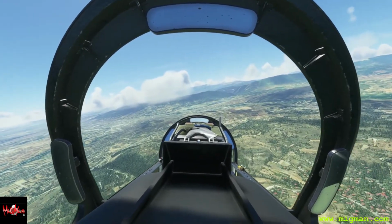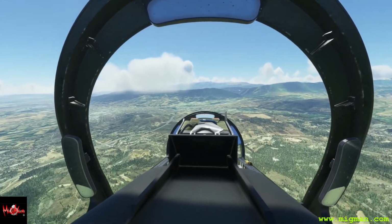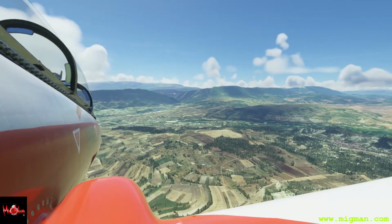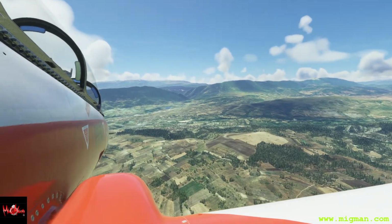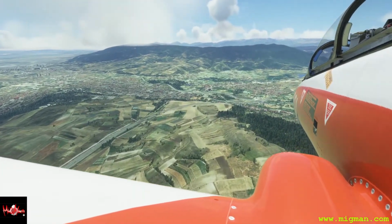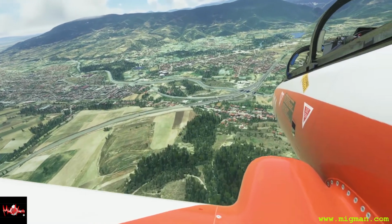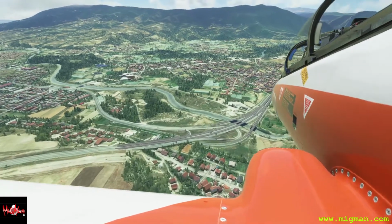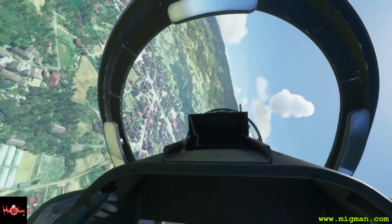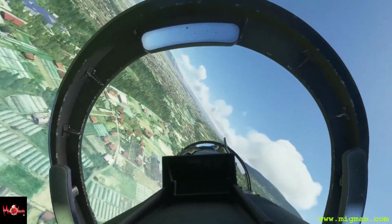Our next turn point is pretty much at that river at 12 o'clock, and then we head down the southern side of the city. In fact, I'm pretty sure this is it here, this intersection. Yep, that'll be it. Okay, let's go back to the airport and on the south of the city.